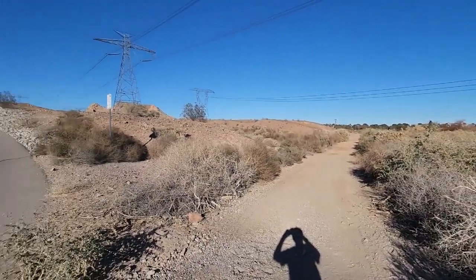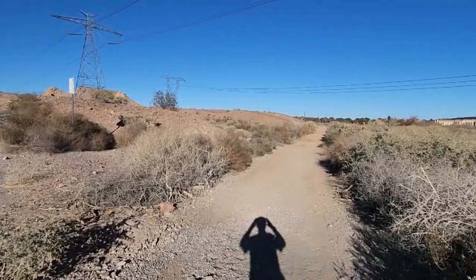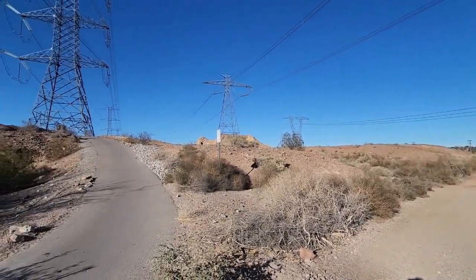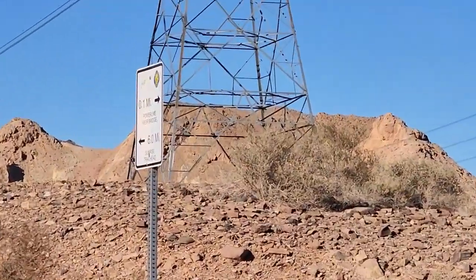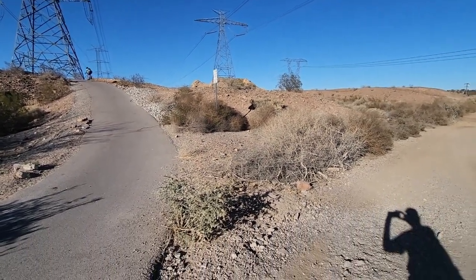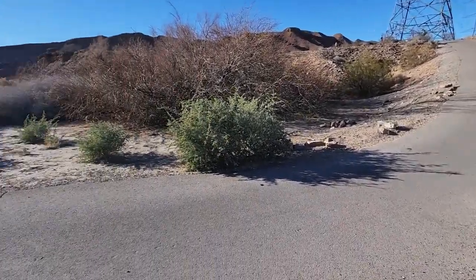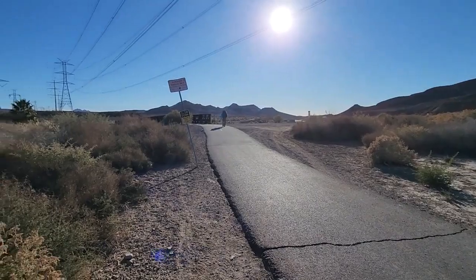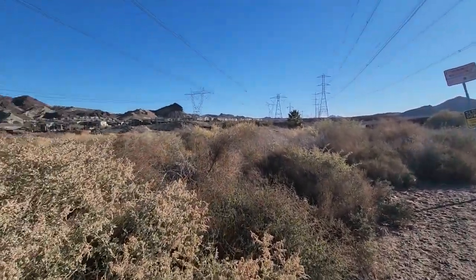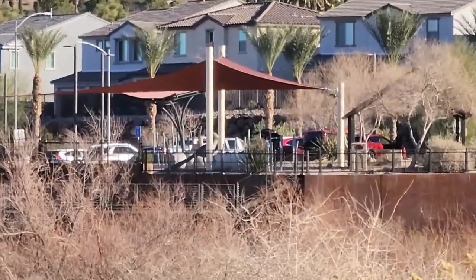Okay, how did we get back to this point? Here's the original asphalt pathway. And here is the road system that we took. Went over to Lake Las Vegas, along the base of the hills there, came out here, and then here we are back on the trail. Here's the bridge, and then right across the bridge, Terrazza Park, where we started.